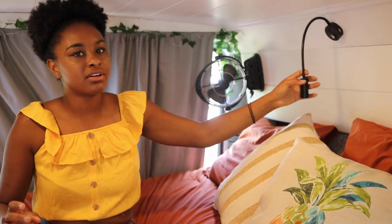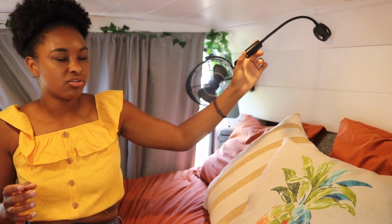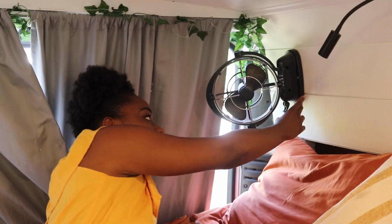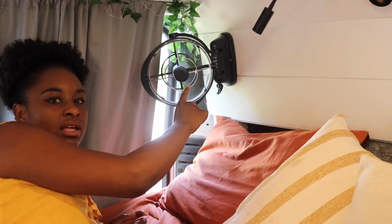We have our bedroom light right here, which helps us when we want to read at night, or one of us is trying to go to sleep, you can point it at one of us. And then we also have our bedroom fan. This is a game changer. I highly recommend everybody gets a bedroom fan, because when the temperature's really hot at night, it's great to have this as additional ventilation.